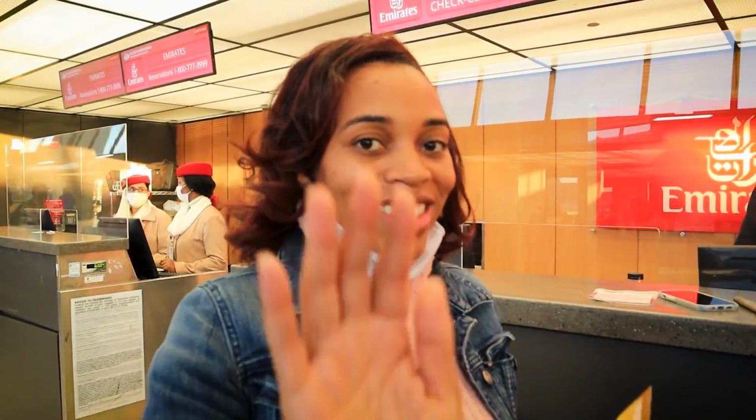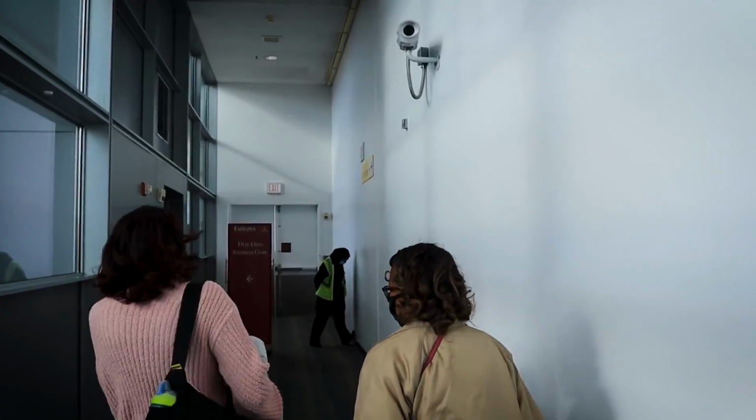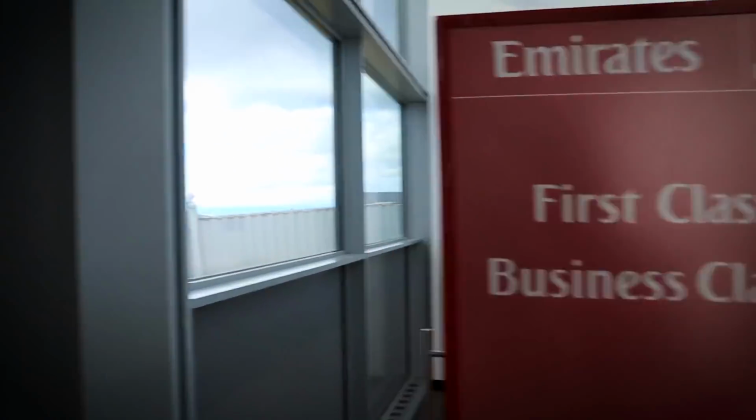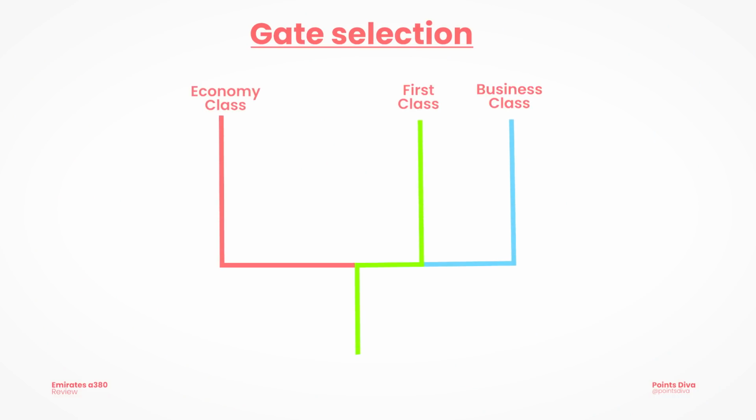Way to go, Emirates! A great feature about the check-in process for the A380 is the separate check-in entrance. The business and first class enter through a separate gate than economy.